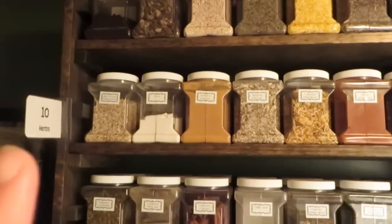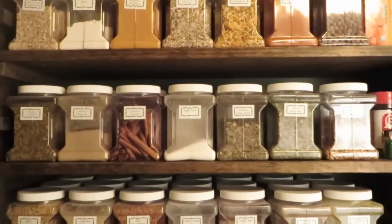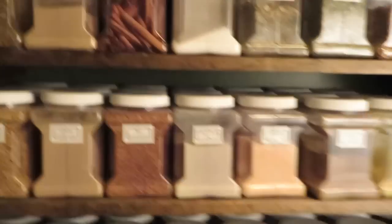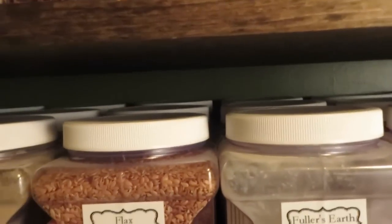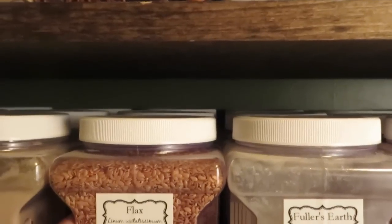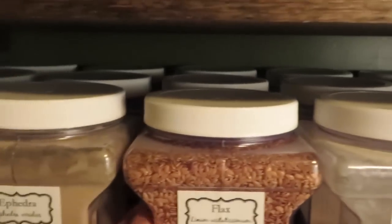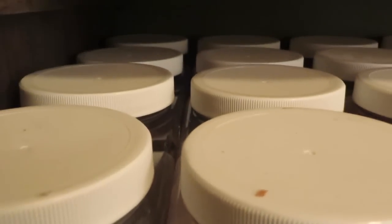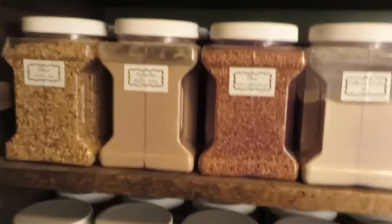I bought these jars from US Plastics, and they're a food grade plastic jar, and I really like them. They're nice, attractive jars, and they were not very much money, I want to say they're like $1 something a piece. I can't remember for sure, but they were fairly economical. So this goes 3 layers deep on these shelves, and then this shelf is 4 layers deep, and I think this one's 4 layers also, and they're actually all alphabetized.